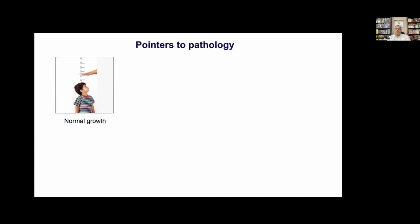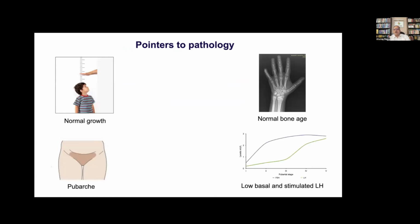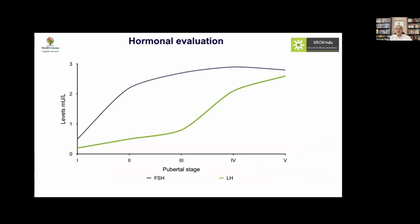Now, the clues to pathology: because physiology is common, we don't want to miss pathology. If you have a girl who has normal growth, normal development, and normal pubic hair, these 3 signs will say there is something wrong in the girl, and I want to evaluate further. So you can do basal and stimulated LH levels. If they are low, they are suggestive of a pathology. On the contrary, a short girl who is looking healthy, has a delayed bone age, has no pubarchy, and has low basal and stimulated LH, that is most likely constitutional delay of puberty and growth.